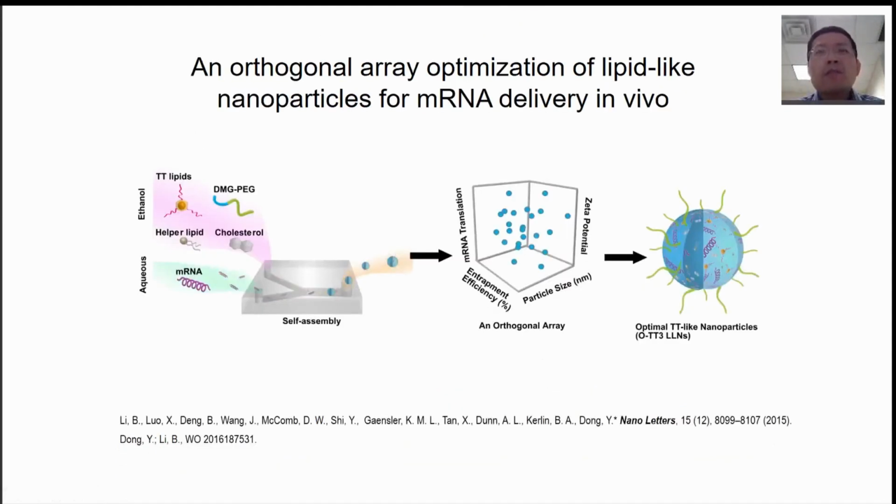And this slide shows the overall strategy to optimize the lipid-like nanoparticles for mRNA delivery in vivo. The newly synthesized TT lipids can be formulated with helper lipids such as phospholipids, cholesterol, and PEG lipid. And here the therapeutic cargo is messenger RNA. Through this microfluidic-based device, we can assemble them into very nice nanoparticles. Then we can characterize the particle properties such as particle size, zeta potential, entrapment efficiency, and also mRNA translation efficiency. We utilize the orthogonal experiment design, which can help us identify the optimal formulation with significantly reduced experiment load. And after that, we can test the optimal formulation in different animal models.